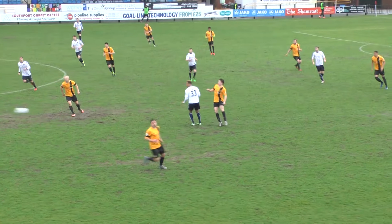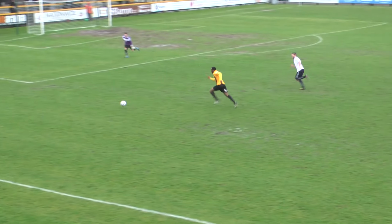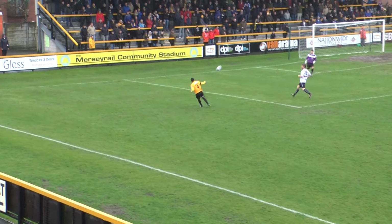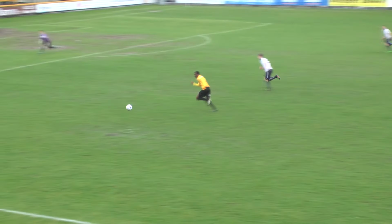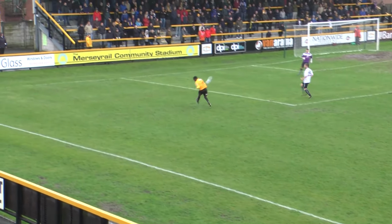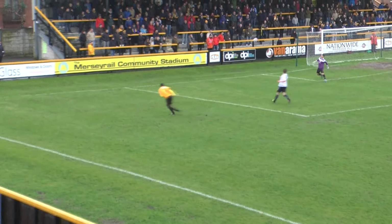There's the ball from Toulson. He's a little bit heavy, that was looking for Smith. Dan Atkinson off his line, and Dan Atkinson has been lobbed. He's been beaten, he got his positioning all wrong there, and he made it very, very easy for Craig Westcar to put the ball around the Guiseley goalkeeper. And Southport have had their lead doubled.